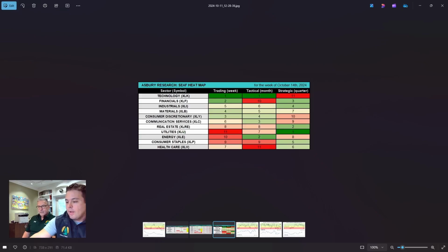Heading into our heat map, if you guys watch me do this often, when the model is really thumping, we like to see green sitting all up at the top, and we like to see red all up at the bottom. As you can see here, we got a bit of a Picasso painting going on. Colors kind of all over the place.